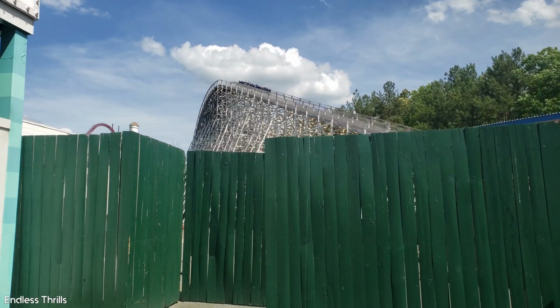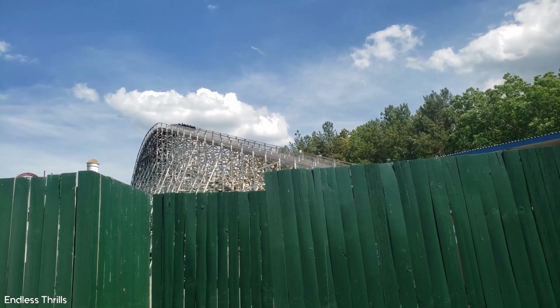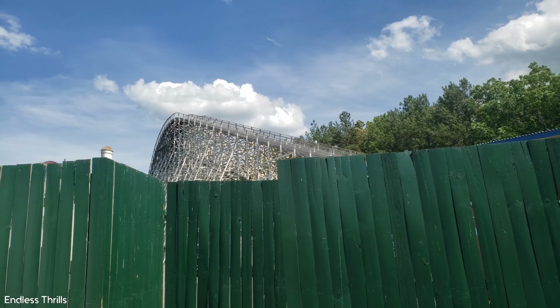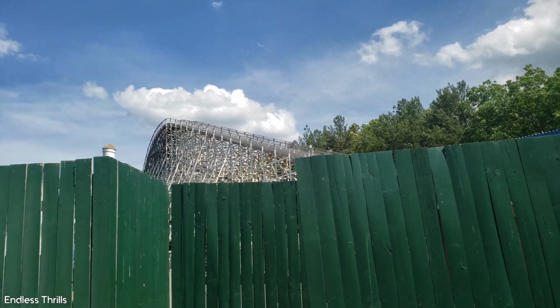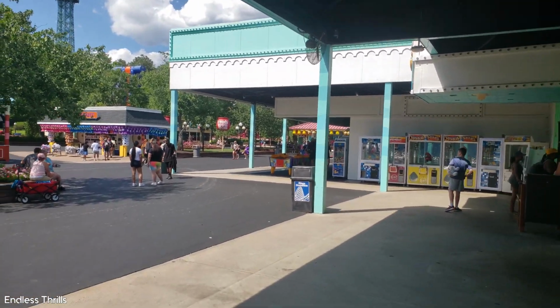So I just got off Racer 75. It was pretty good. It's pretty much all airtime hills, the whole ride. It's got one turn that's a little rough in the middle, but other than that, it's pretty smooth for the most part. It's probably one of my favorite classic wooden coasters. So it's pretty good. I like that.